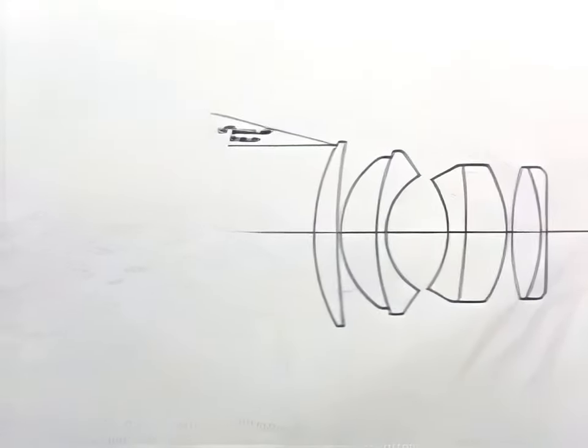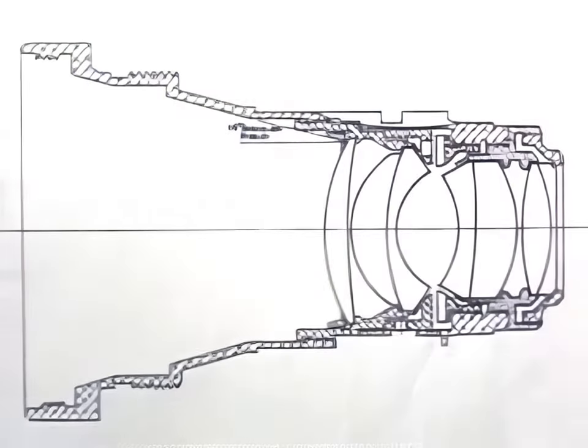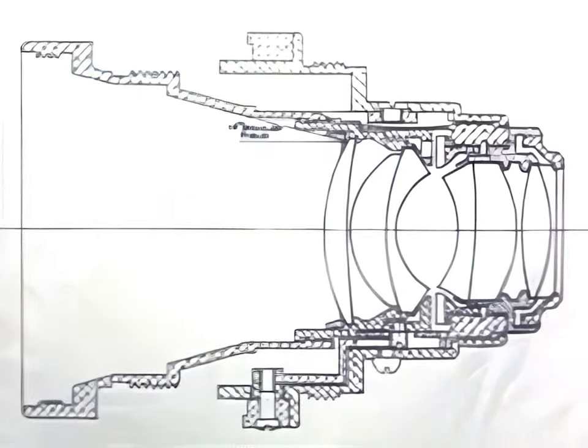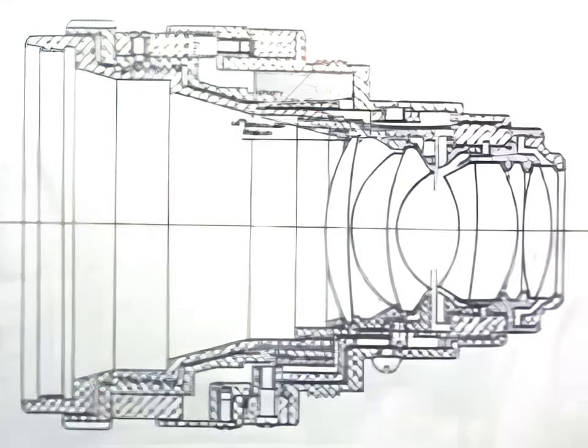The engineering department then has the responsibility of planning the manufacture, establishing the tolerances, showing in detail how the lens will evolve. 7 pieces of glass and 53 precision metal parts will grow together to form this fine lens.